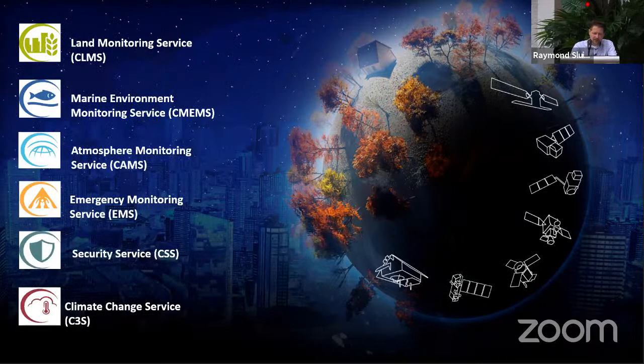For Copernicus, you can have the raw data through the hub, but there are also several services being developed, and they are especially used for policy making by the European government and by the national governments. There's, for example, the Land Monitoring Service, the Marine Service, the Atmosphere Service, Emergency Monitoring Service, the Security Service, and the Climate Change Service. I think last week the Climate Change Service and Atmosphere Service have been presented by ECMWF. These services provide remote sensing based data, but also data coming from models and data coming from observations.